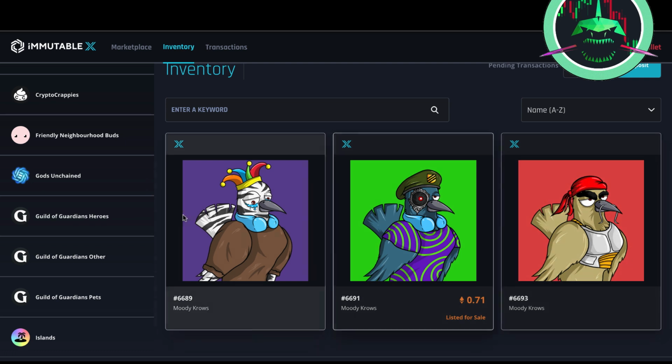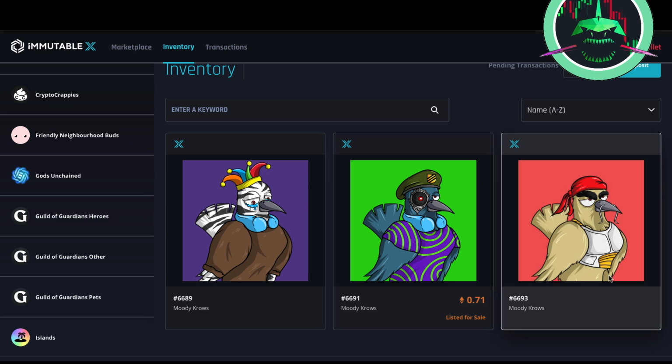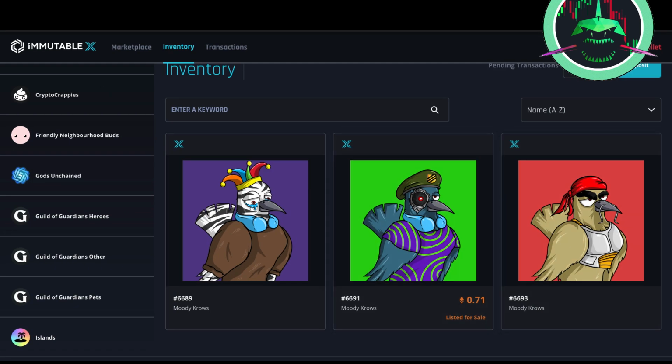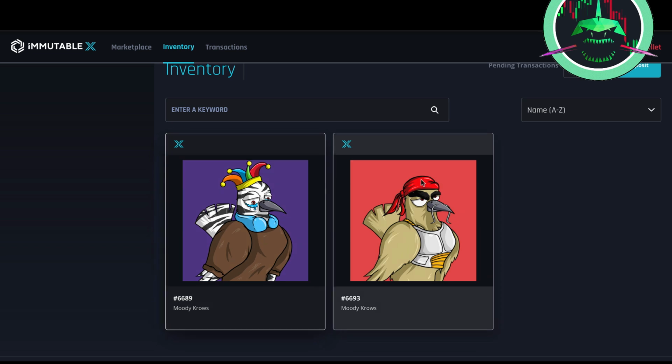I'm keeping these two right here. I've got 3 others in my other wallet. You can see, guys, I've got Moody Crow Vegeta. Oh my God, this guy is sick. Look at this. Vegeta with a do-rag or whatever that is. Oh my God, this guy is just too sick. Okay, now the other guy, he's got zebras. Oh, boom, look at that.